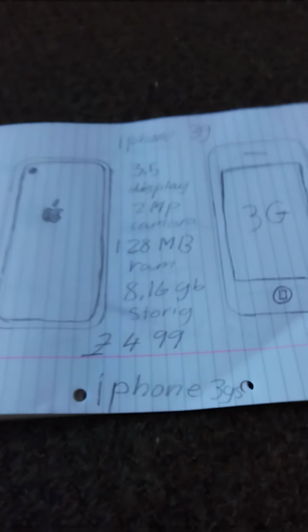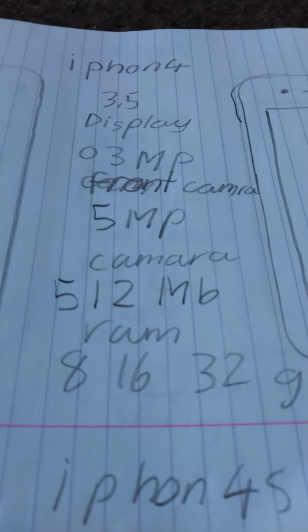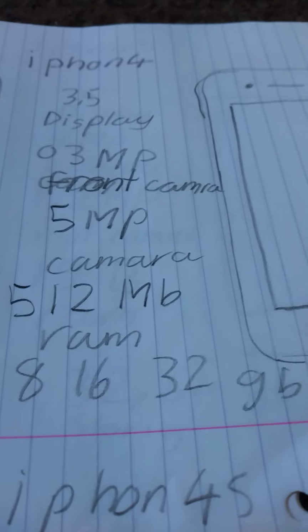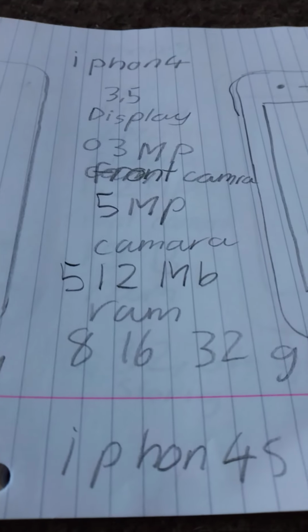Then came the iPhone 3G, all the same. And then the iPhone 3GS. Then was the iPhone 4, 3.5-inch display, it had a front camera too, 0.3 megapixels on the front camera, 5 megapixels on the rear camera, 512 MB RAM, 8, 16, 32 GB. Then was the iPhone 4S.